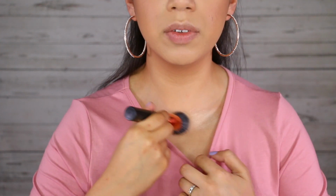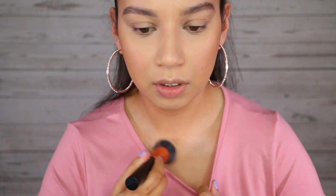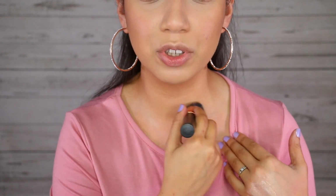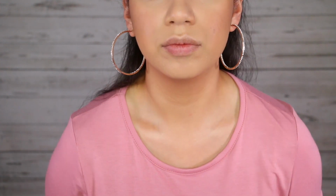Just blend the edges with my foundation brush. This isn't the right kind of top to really do this with, but just to try it out on the body. That's really nice because it's not like too in your face, it's just nice and subtle. I like that product.